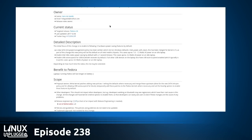Enable Intel HDA codec power saving by default with a 1-second timeout, which saves 0.4 watts of power on an idle laptop. That's a huge amount, really. And by the way, the SATA link power management could save up to 1.5 watts of power on an idle laptop. Sweet deal. That's a big deal right there. And then enable USB auto suspend for USB Bluetooth receivers by default. We'll see how that goes. Which could also save 0.4 watts.